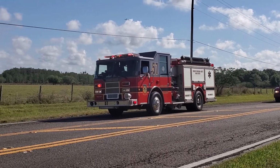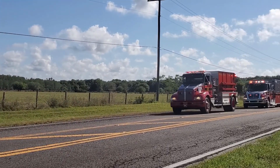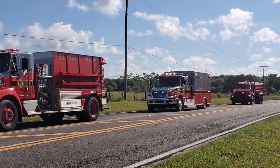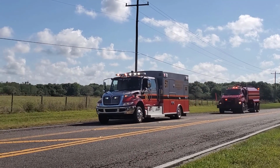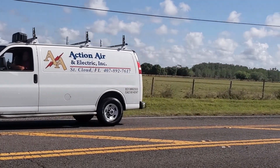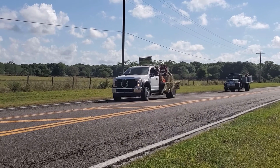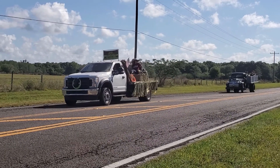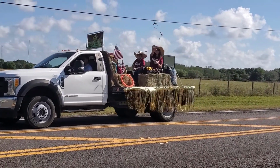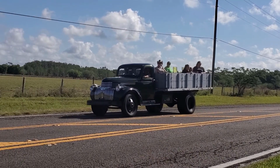I guess that was the police, now the fire service. Now it looks like we're starting the civilian portion of the parade here. This one's all glittered up here. Throwing candy too. Gonna get some of that candy. First, let's see what these guys are.